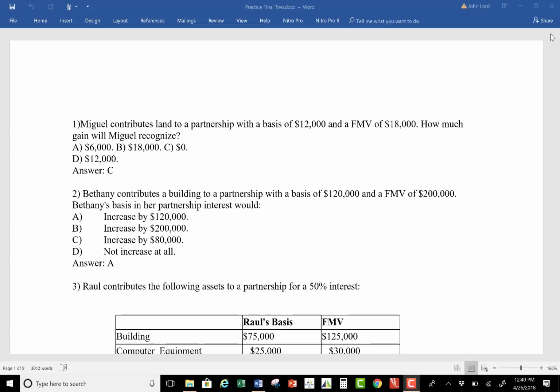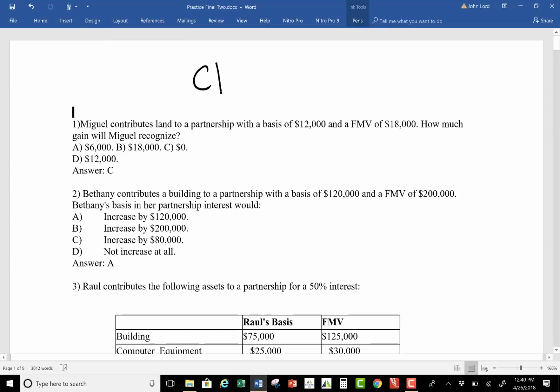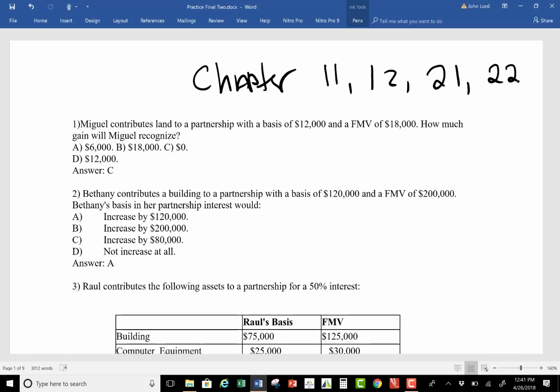Okay, so these are going to be questions on this one. We pretty much did chapter 17 and 18 last time, and so this is the questions for chapters I took from chapter 11, 12, 21, and 22. Okay, so our Chapter 11 was mainly our passive activity loss discussion.